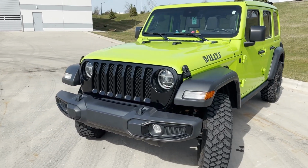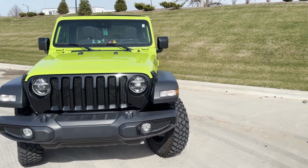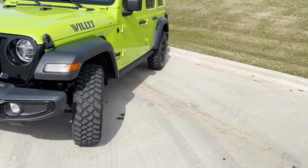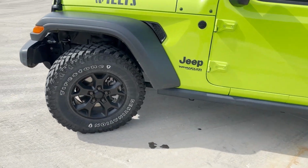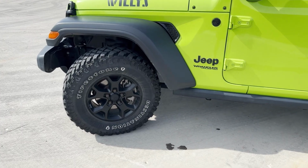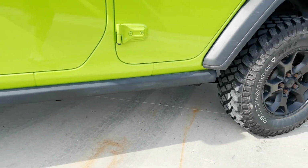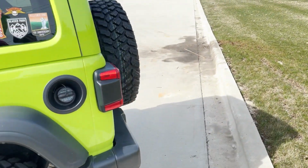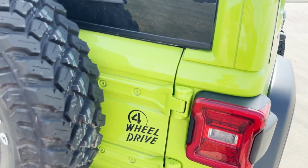So for starters, you do get some cosmetic things such as this black grille here in the front. And then you do get these 17-inch black wheels on 33-inch Firestone mud terrain tires. These give it a nice beefy look, which I do like. And then you also get these rock rails on both sides here. Moving to the back, there is a four-wheel drive decal that throws back to the Jeeps from the 40s.